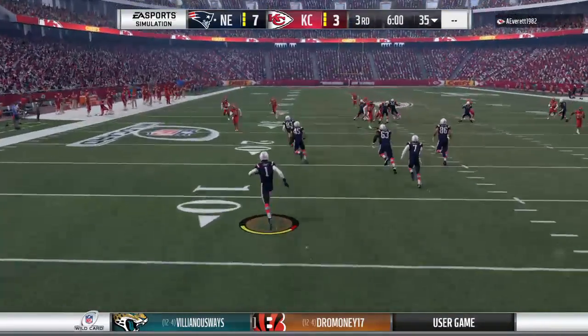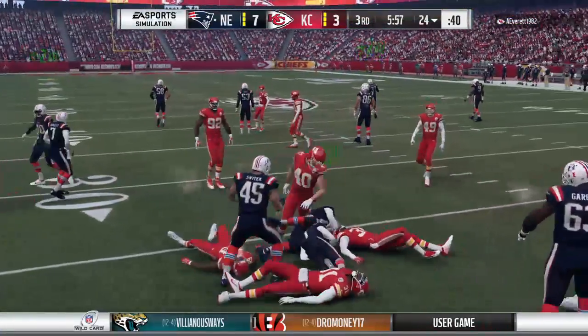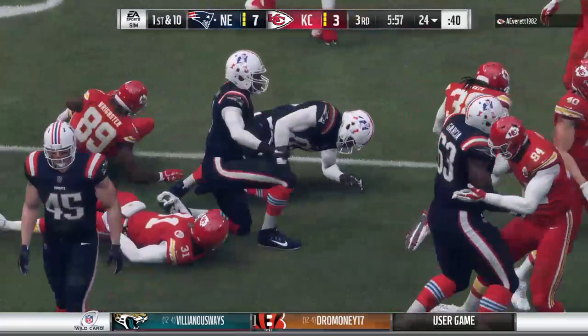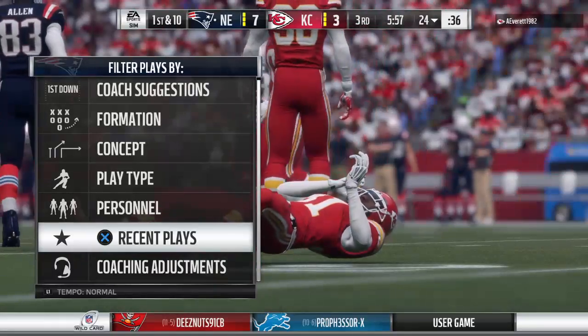That'll be taken in the end zone. The Patriot offense now set to come back out onto the field. They have the lead. Now they'll be looking to extend that lead.